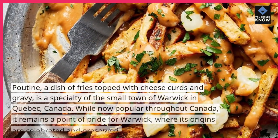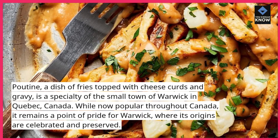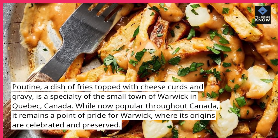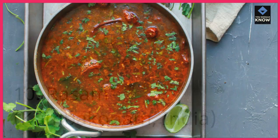9. Poutine, Warwick, Canada. Poutine, a dish of fries topped with cheese curds and gravy, is a specialty of the small town of Warwick in Quebec, Canada. While now popular throughout Canada, it remains a point of pride for Warwick, where its origins are celebrated and preserved.